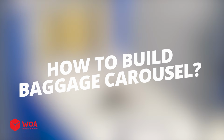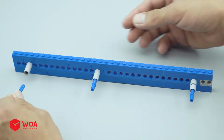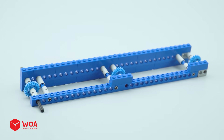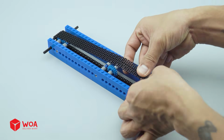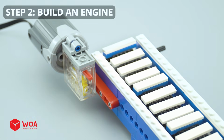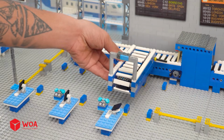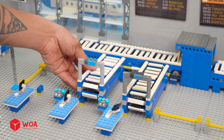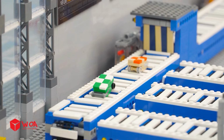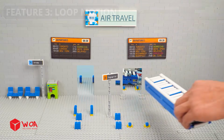How to build baggage carousel. Step 1. Build a conveyor belt. Step 2. Build an engine. Feature 1. Move connection. Feature 2. Stop feature. Feature 3. Loop motion.